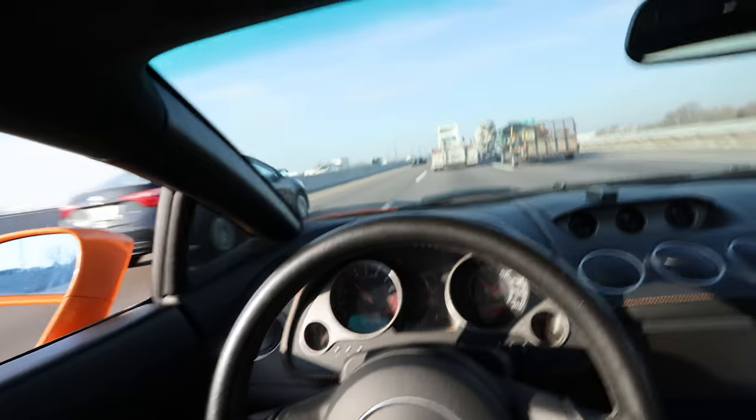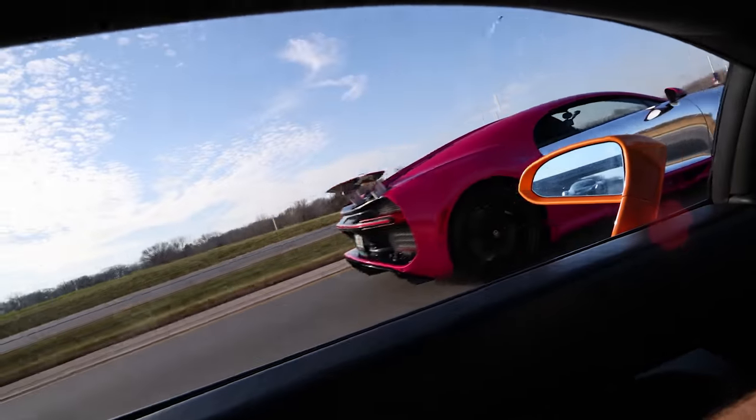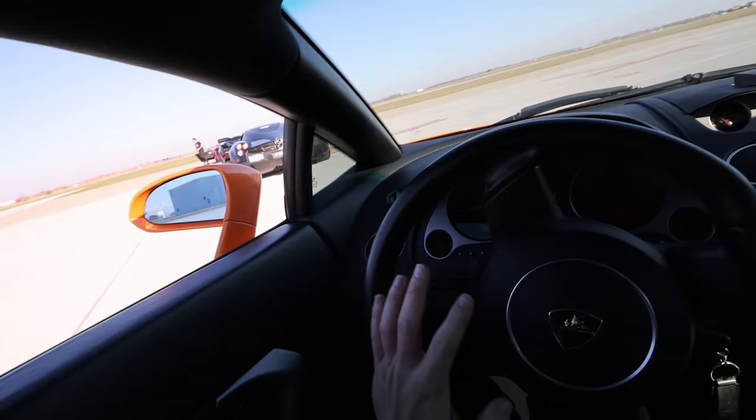And out of absolutely nowhere, Tommy, ladies and gentlemen, Tommy, chill out, son. And a Toyota Camry. I'm looking at the pink and chrome on the Chiron. Are you kidding me? What? No. Looks so good. This is just gonna be one of those wild days.